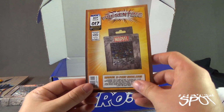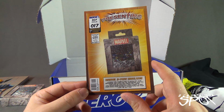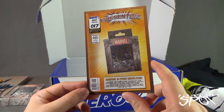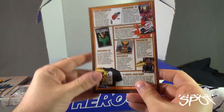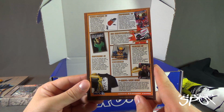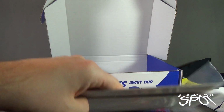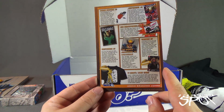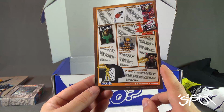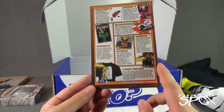All right, so for this month's block, September issue 17, if you will, we had a Marvel 3-pack of shoelaces. On the back, we had Doom Patrol #1, Supergirl #1, $10 Shirt Punch card. Where was the card? Did I actually get the card in here? Well, maybe I didn't. Britannia #1, The World According to Wolverine, T-Shirt, Luke Cage, and Vikings #1.